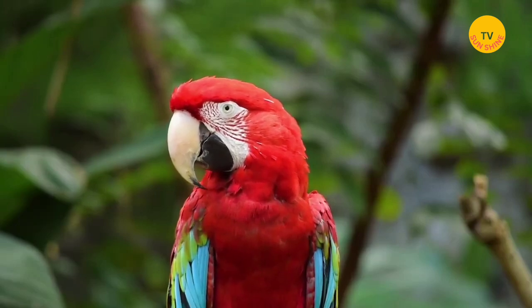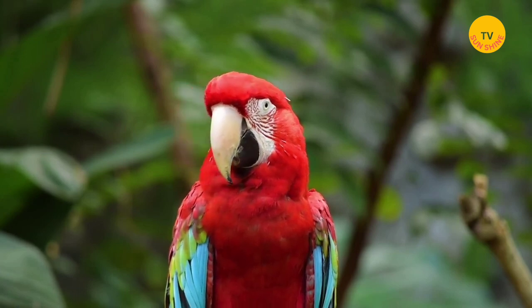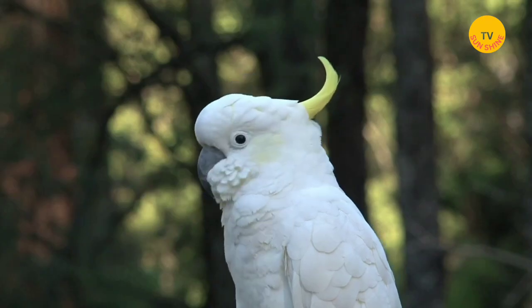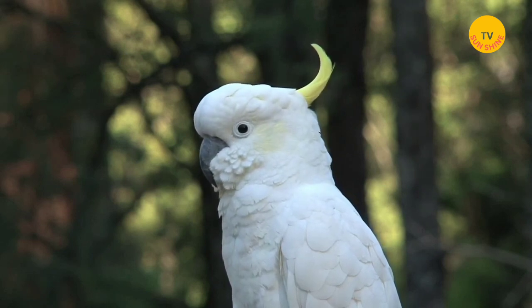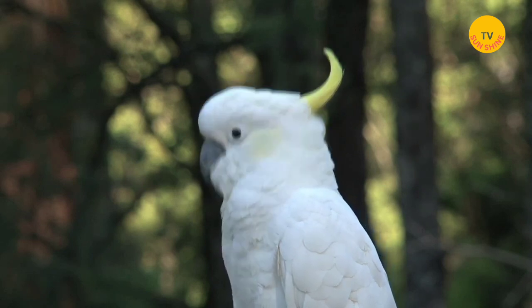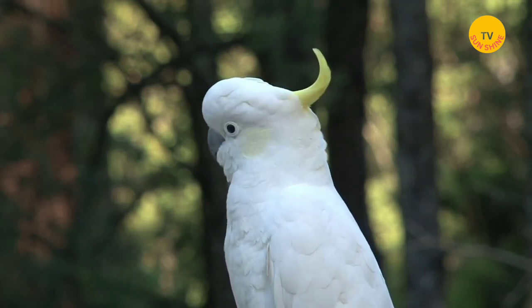Reproduction and breeding. Most parrots are monogamous and form strong pair bonds, often breeding for life. During the breeding season, which typically coincides with the availability of abundant food resources, male parrots perform elaborate courtship displays to attract females. These displays can involve vocalizations, dances, and the presentation of food.